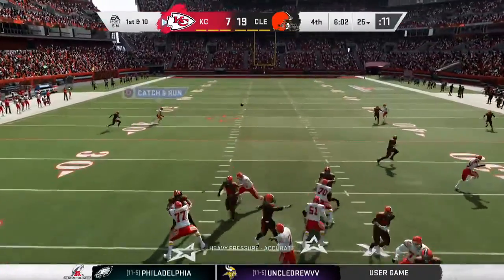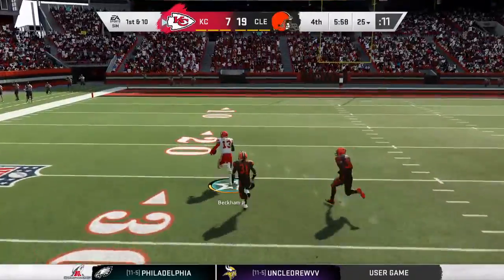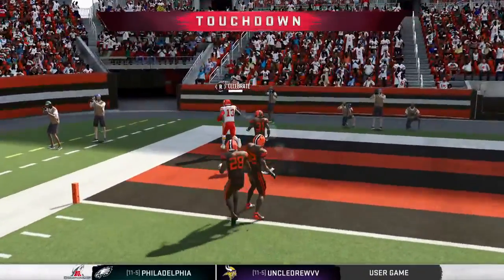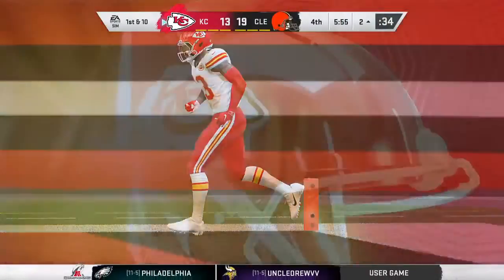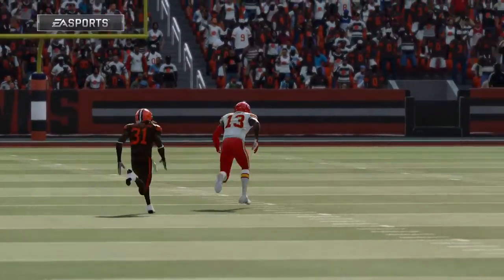After the pick 6, they go right back to the air. Over the middle to Beckham. And he will take it on in for a Chiefs touchdown. Odell Beckham, his 2nd touchdown of the afternoon, as his guys are back within a single score.